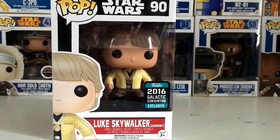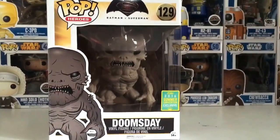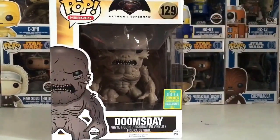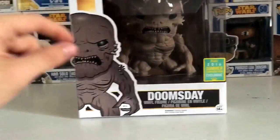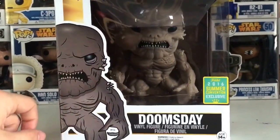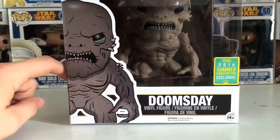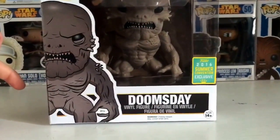So let's get on to the number 3. So this is it. Doomsday. This one is incredible. Probably one of my favorite. He is just awesome. So the box art on here doesn't even come close to what it actually looks like in person. And the funny thing, if I do a review about this, is he's got a ball sack. It's freaking funny.